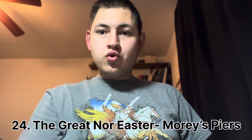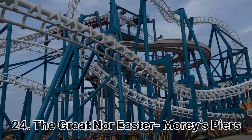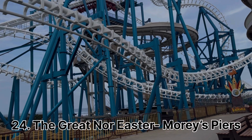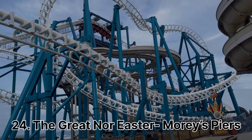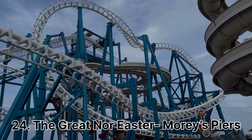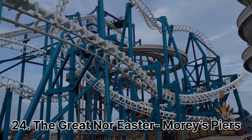Coming in at number 24 is the Great Nor'Easter at Morey's Piers in Wildwood, New Jersey. And it is an inverted roller coaster by Vekoma. And this coaster, unlike other Vekoma SLCs, has a different layout. And part of the layout is similar to what you see on regular Vekoma SLCs. But what I like about this roller coaster is that you go up the lift hill and you get these great views of the Atlantic Ocean.